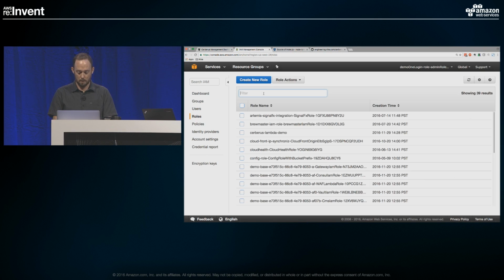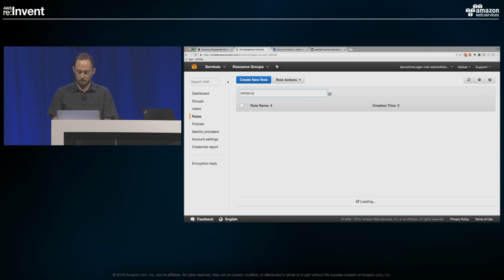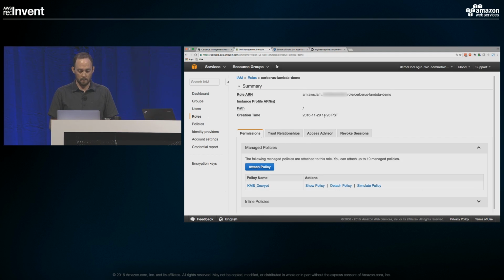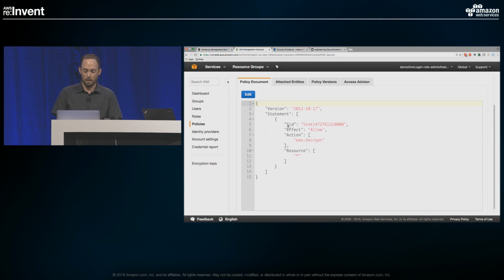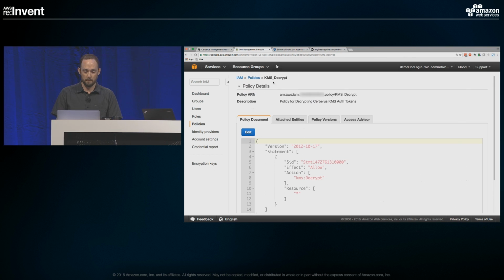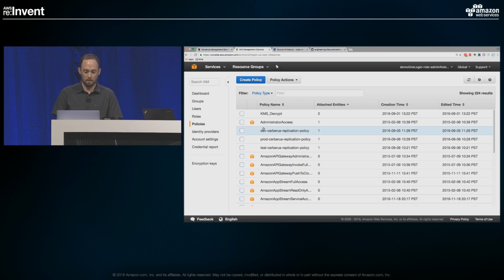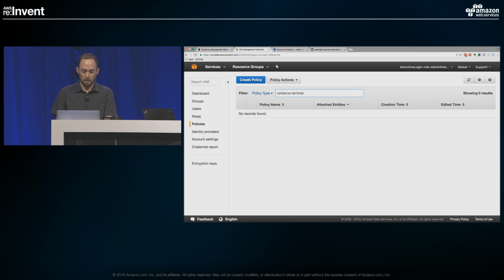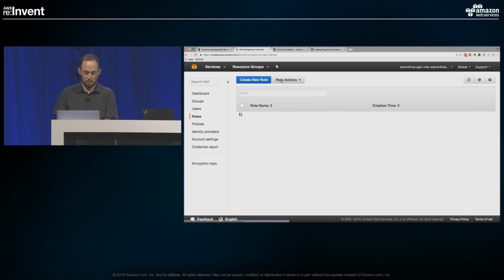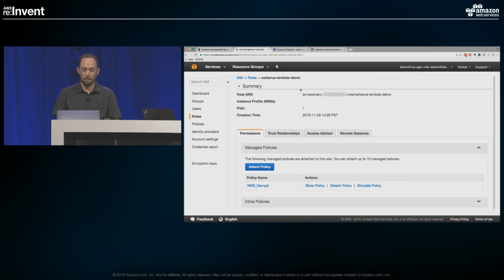So it'll work. Let's just take a look at this. Just to show you really quick, the only policy here that we have is one to simply do KMS decrypt. Nothing else in there, nothing else special going on. So at this point, whoops, we need to go back to roles. What we're going to do is associate this role with that safe deposit box.